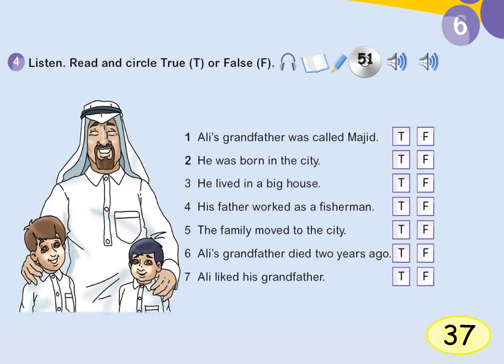Tell me about your grandfather, please. His name was Majid, and he lived a long time ago. He was born in a small village, and he lived there in a small house. There wasn't school then, so he helped his father. What did his father do? His father was a fisherman. The same job as your grandfather. Yes, that's right. He liked his job, but he wanted to go to the city.